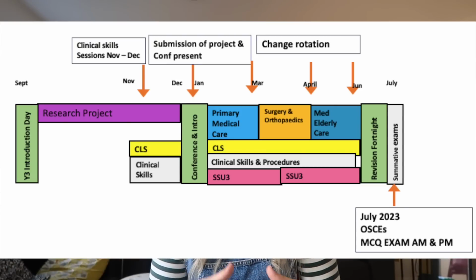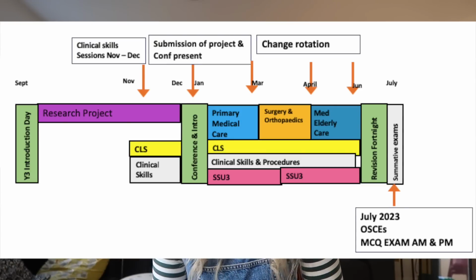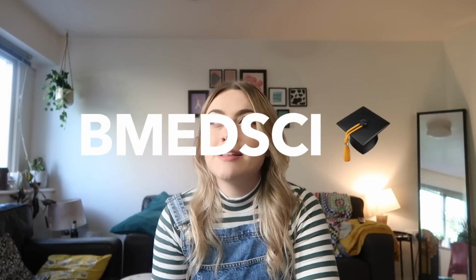It is split into 2 parts. For the first semester, from September to January, everyone in our year has to do a research project. And this means at the end of third year, we actually get a BMedSci, a Bachelor of Medical Sciences. It's unclassified and we don't get a graduation ceremony for it, but we do get an undergraduate degree at the end of this year because we do the research project.